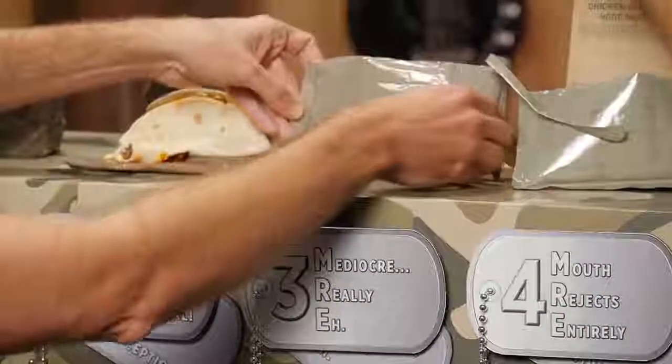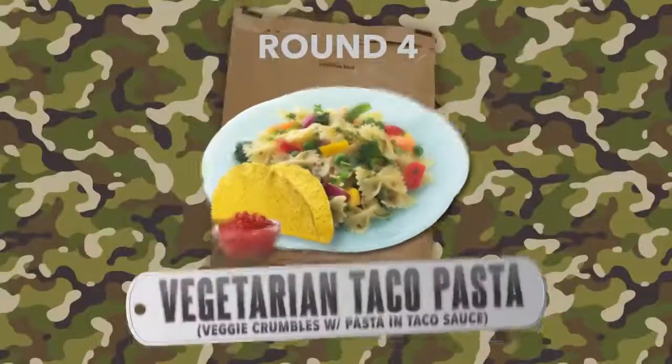I did go back in already though. It's not bad at all. My mouth is not rejecting it. Yeah, I kind of feel like it's mediocre really, but it's actually somewhere better than mediocre. But we don't have an option for that. So we're gonna put it right here at number 3. I totally agree. Round 4.